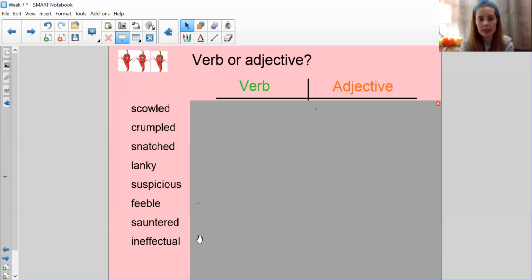Super, could you now take those words that we have learned and decide if they are a verb or an adjective? And hopefully you all know that a verb is a doing word. Anything that you can do will be a verb, and anything that describes a noun is going to be our adjective. So I would like you now to arrange these words into the correct column. If you think it's a verb, write it under the verb column, and if you think it's an adjective, write it in the adjective column. So you can pause the video now, and then arrange those words into the correct column.